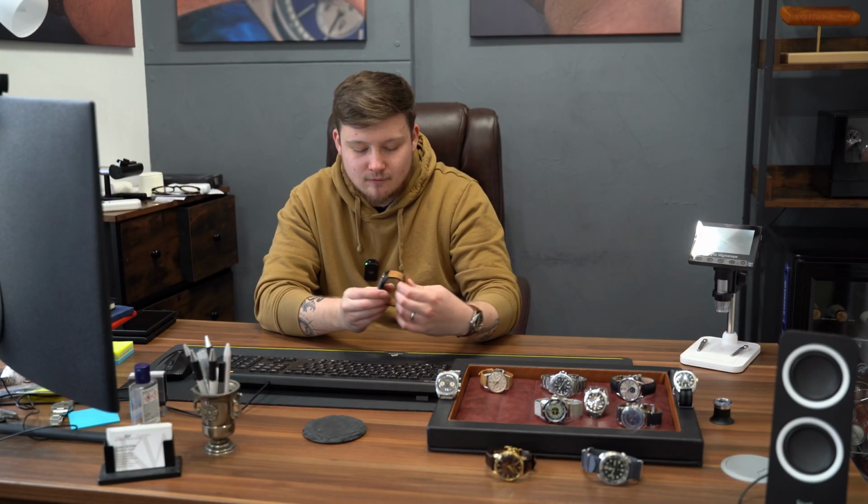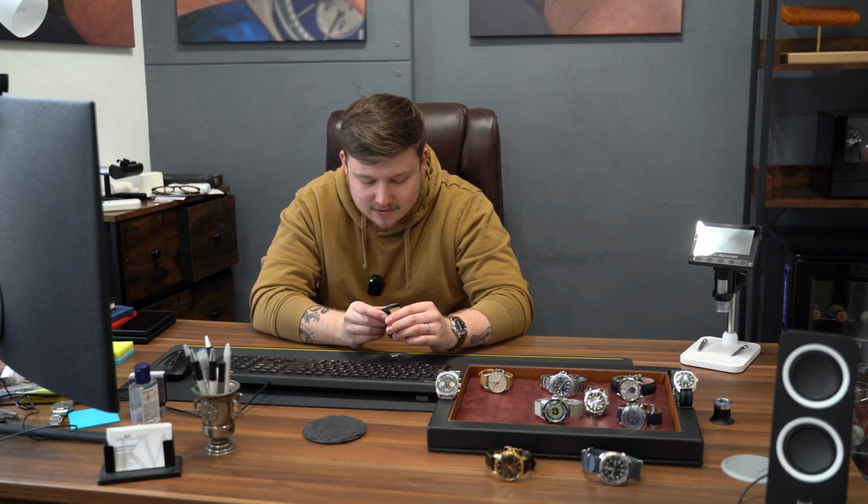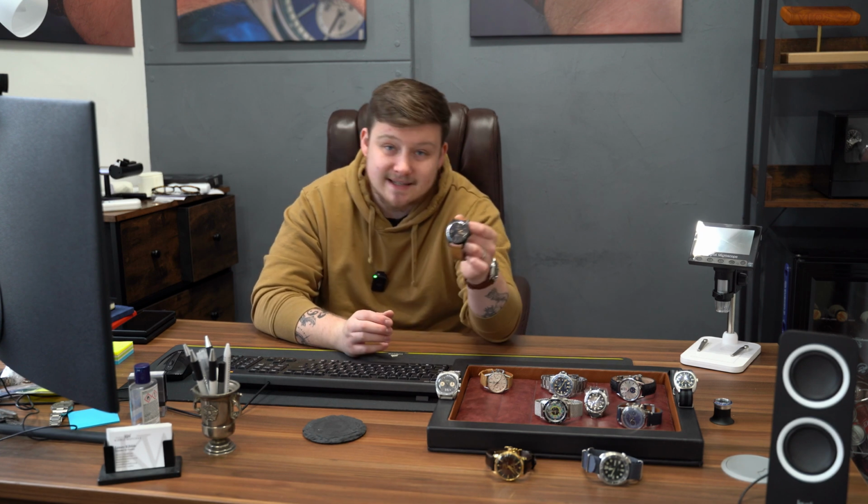From there, let's go over to a Bell & Ross Heritage in all black. This looks truly fantastic with a little sub-seconds and date, nicely positioned as well. Let's take a closer look at this one.